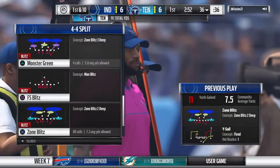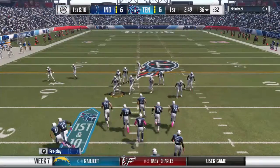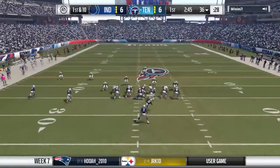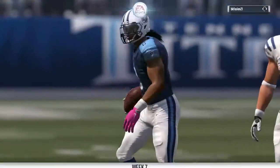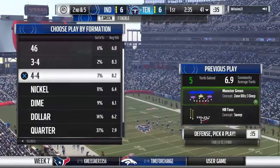I think pressure is always the first way to go. You love pressure. I love it. We'll see if they dial it up this drive. A first down carry for Henry. And he's got it up over the 40 to the 41. 5 yards is the tally on first down. That brings up 2nd and 5.